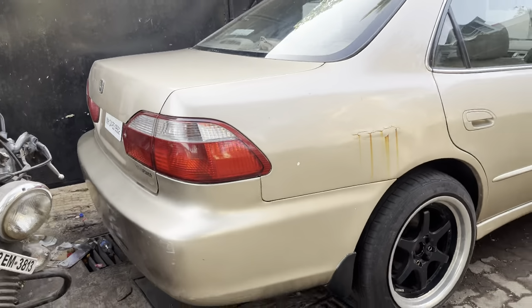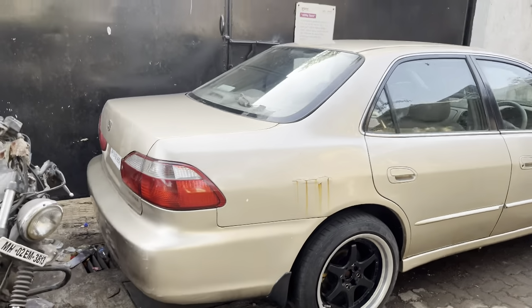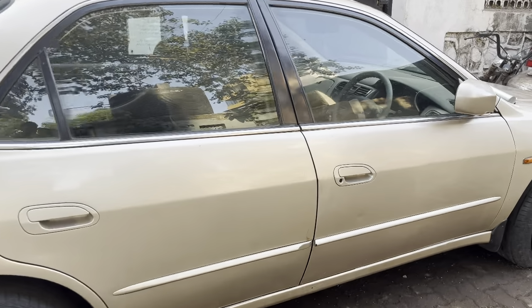This is the stance of the car. It's pretty dope. This is all about my Honda Accord VTEC F23 model, 2.3 VTEC.